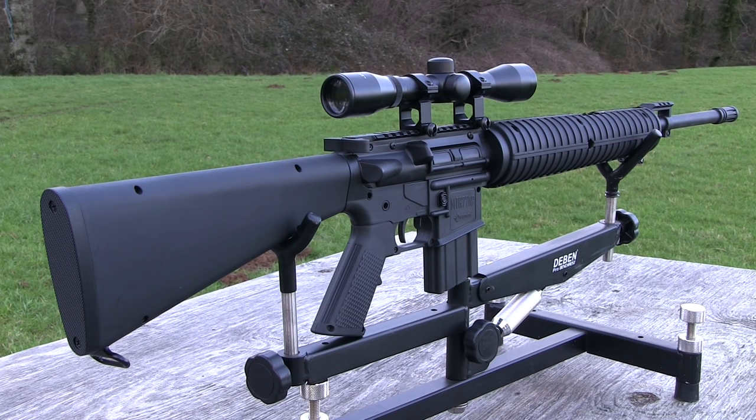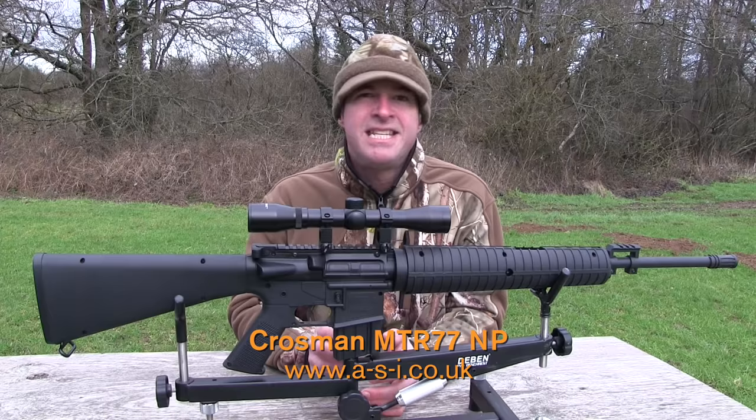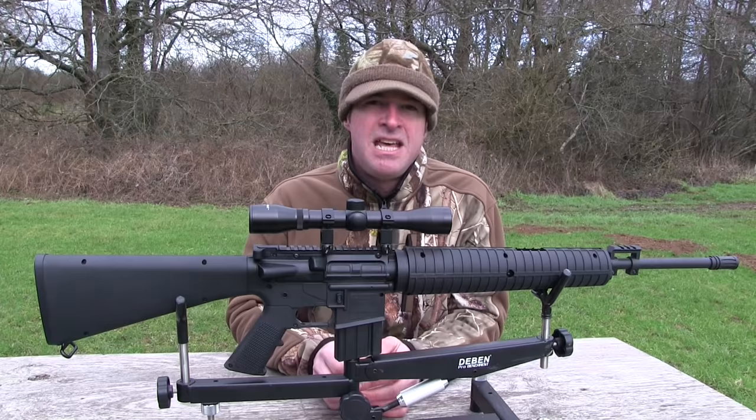I haven't got a machine gun on the bench this week. It's the MTR77 NP from Crosman, distributed in the UK by ASI. Although this kind of military-style airgun may not be quite so popular with the traditionalists among us, they've proven to be a massive hit with younger shooters over recent years.